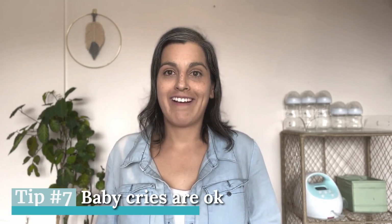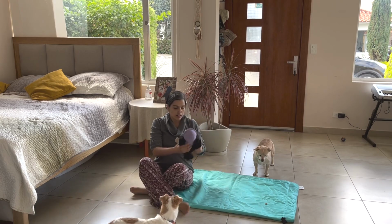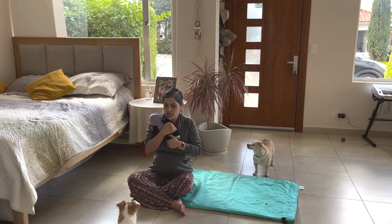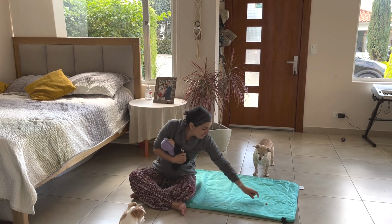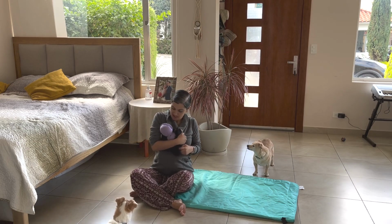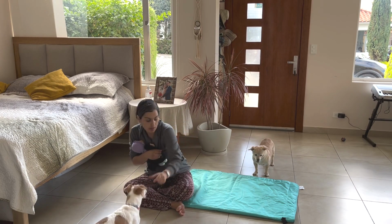Tip number 7, give exposure to baby crying. This tip builds on the previous one. You wrap the doll in a baby blanket, with the phone set to a baby crying playlist this time. You pick up the doll, you shush it, and you stay calm. This helps your dog understand that crying is normal, and that's something that they need to protect their humans from.